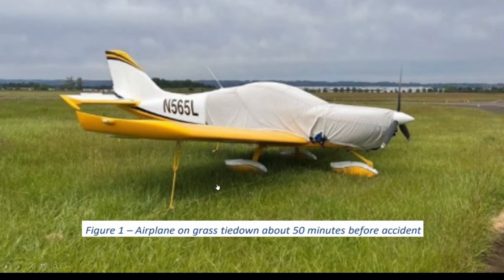And so looking at the aircraft, they're saying that this aircraft was parked here, airplane on grass tie down, 50 minutes prior to the accident. And this is not a usual place where this aircraft was parked. It's uneven. That's a factor.